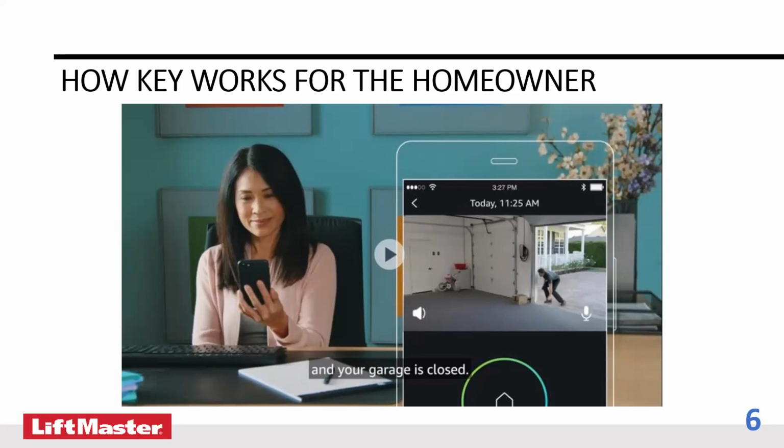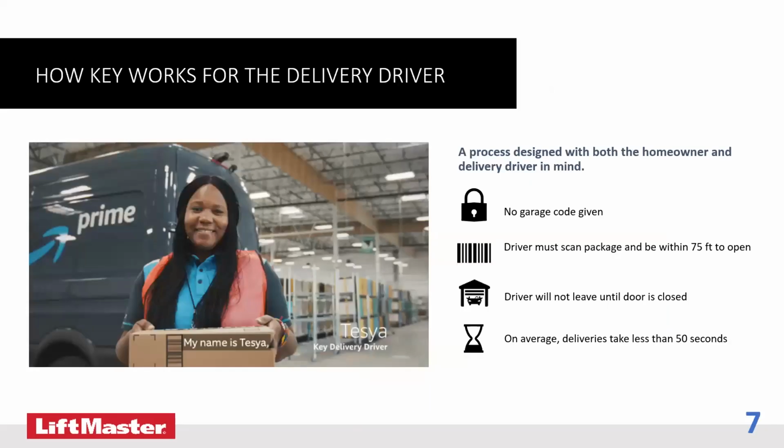However, if I leave it at that, I get the notification that Amazon is close. I hear my garage opening and then get a notification that Amazon has opened my garage. And then about 30 seconds later, I hear my garage closing, and then I get a notification when it's fully closed that my package has been successfully delivered. Very streamlined, very easy. I have to do nothing except look at my watch and see that there's a delivery taking place.